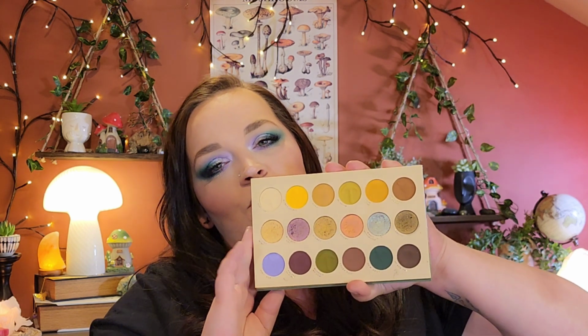This is my favorite palette from Lunar Beauty. It is the Moonshroom. Love the artwork again, and I love the color story. I think it's so beautiful. I've had so much fun with this. I love all the variations of the mustard shades. I think this is going to be great for fall, and I'm really happy to have it in my collection.